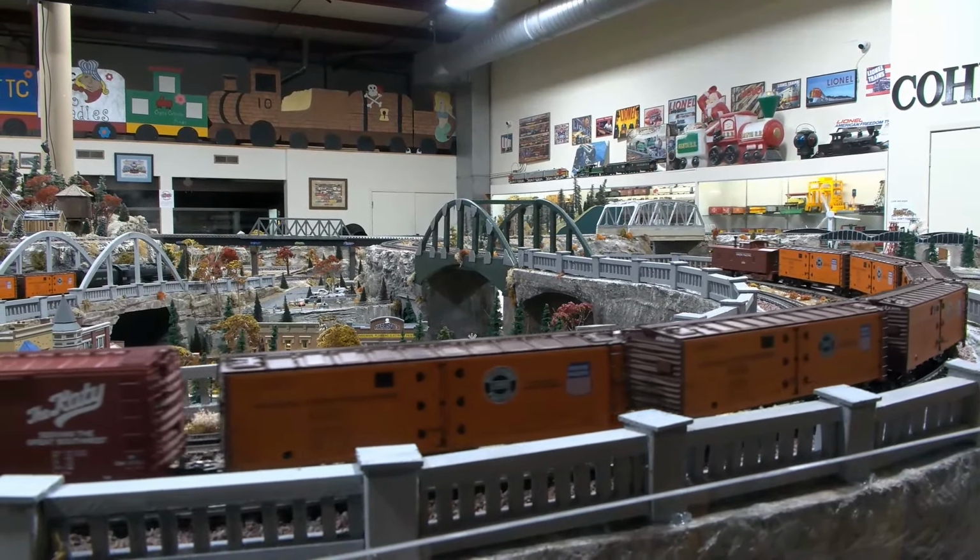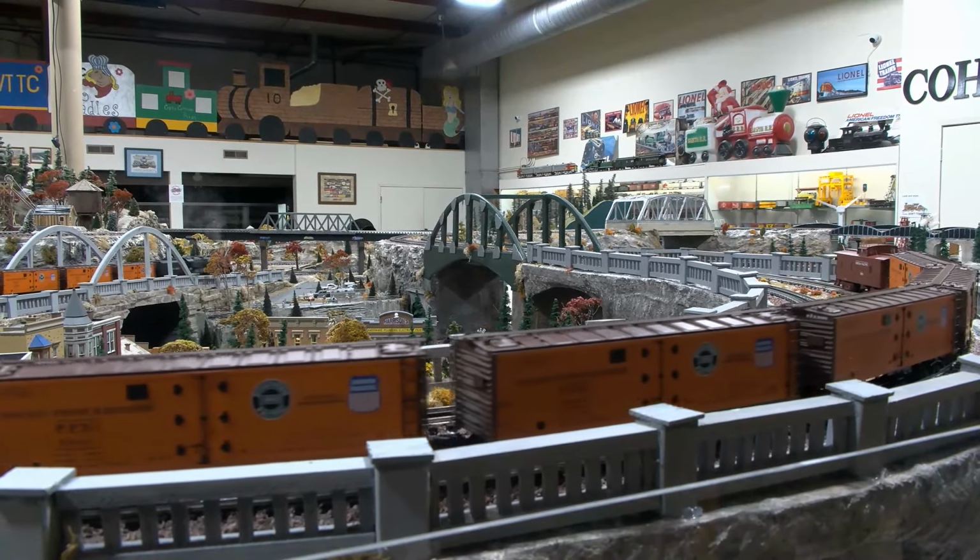Down to the east end. Put the heavies on four in front.